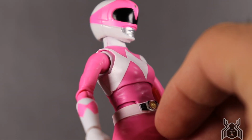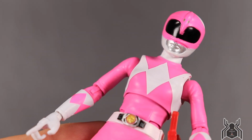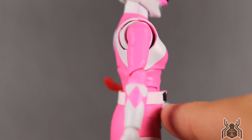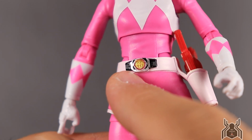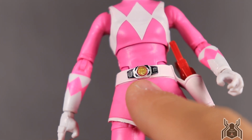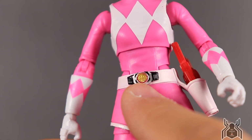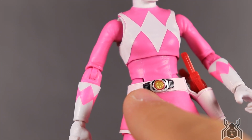Skirt piece is a rubber piece. It can kind of adjust up a little bit because out of the package it was way up her torso. So you can move it down and everything, and you can actually see, and there's no way I'm going to be able to get that on video, but you can see that that is her power coin in her morpher there. So I like that they always have the correct things, so each person is going to have a special piece.